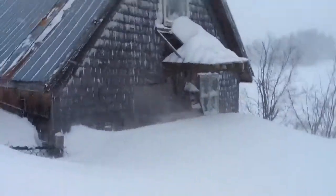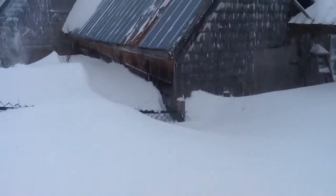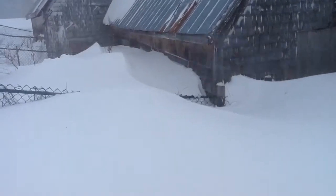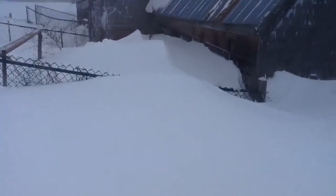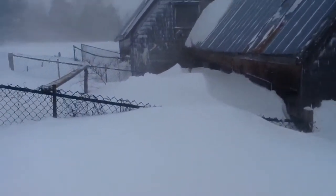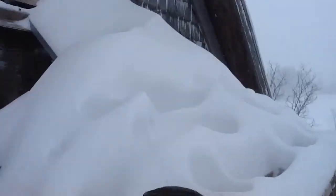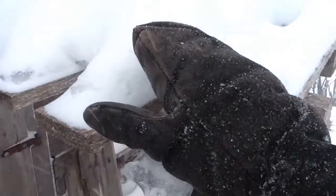The chickens need food. See in there? The snow is up to the level of the fence. That's a 5.5 foot fence anyways. It's hard work, huffing and puffing. And you see how high I am? I can touch my platform for my solar panel. That is not normal.